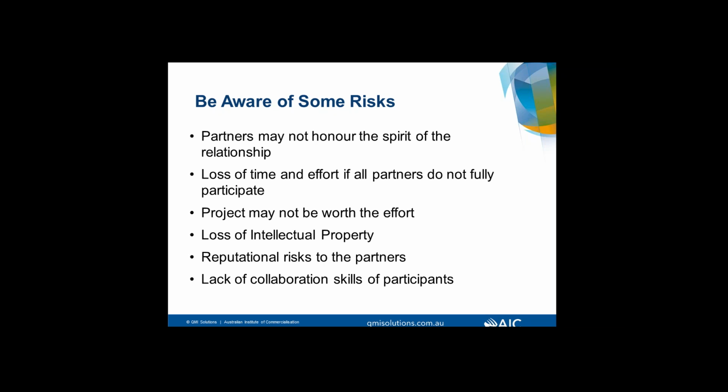Perhaps one of the ones you can do the most about is a lack of collaboration skills of participants is a risk. So both from the university perspective and from the business perspective and from the government perspective, it's worth training people who are going to be involved in the collaboration and giving them some basic skills in how to do it.